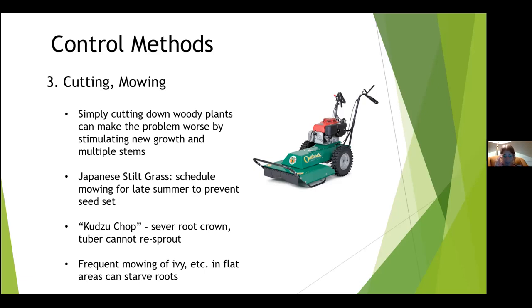Additionally, ivy, frequent mowing of ivy can eventually starve the root system. So mowing can be an effective method. In order to starve the roots, you have to mow continually, every time there's regrowth, in order for that root system to eventually die.